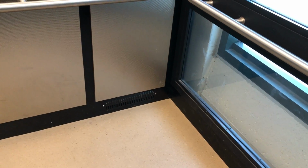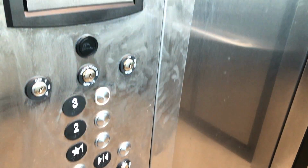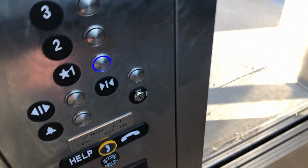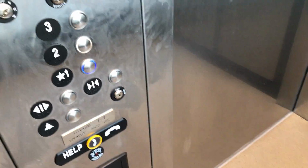The door button works after a certain amount of time. Here we go. This thing used to have a fan on here, however, as you can see, they actually turned it off. Let's go down to 1. Actually, let's go down to 2 so you can hear the machine room.